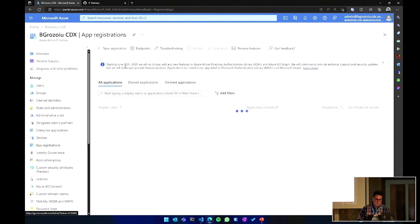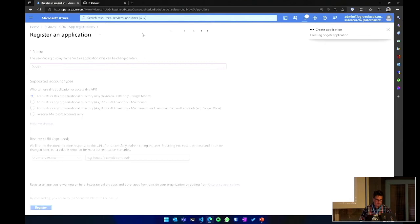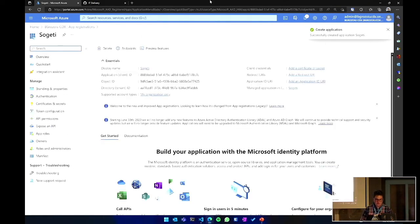We just go here to the app registration, and we're going to create a new application. We're going to call it Sogeti. This normally will be done by your app teams, or platform teams, your landing zone. We won't have any rights in our own corporate directory to do this. So we've just created a registered application in our Azure. It's the equivalent of a user, but a user that is not backed by a human being; it represents a solution, an application, something like that.